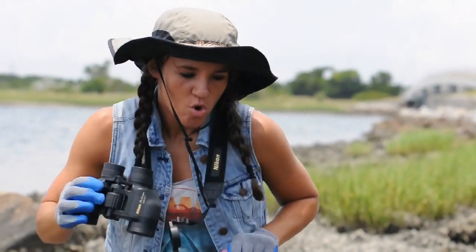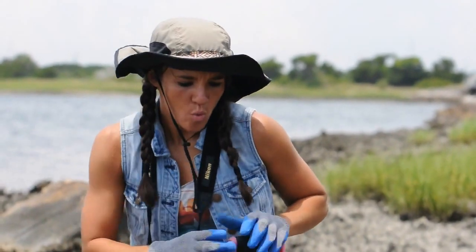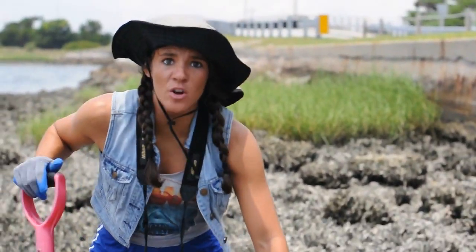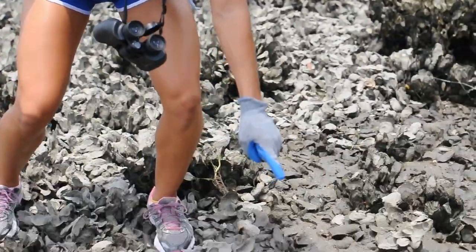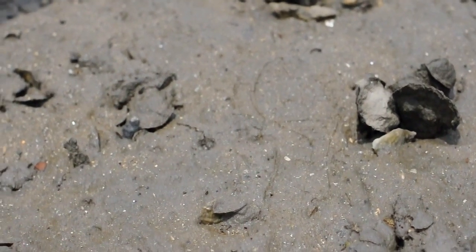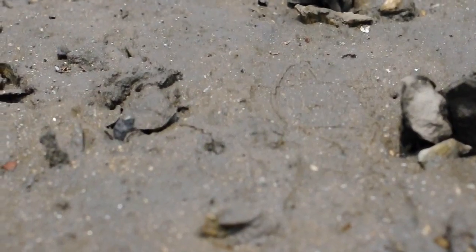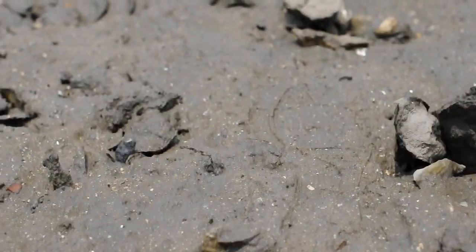Alright. We gotta look very closely to try to find the holes which will tell us where these little blokes have burrowed themselves down. I think I found one! Look over here! Look at this hole! Right there! I bet you there's a bivalve down in that hole! Right there. Alright, now we dig.